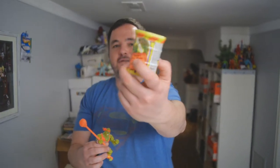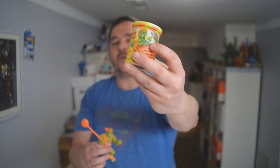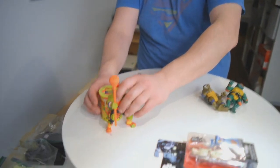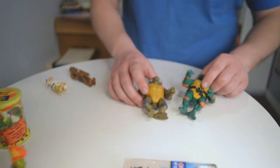I'll probably never open it just because I love that 90s retro look right there. It's lime green and neon orange. You don't see that often anymore. I keep these like this, and I basically keep the mop there, and I just stand that up on my shelf like that, and it just makes for an awesome presentation.